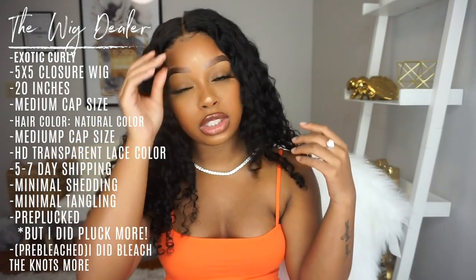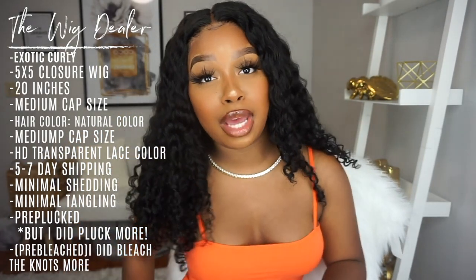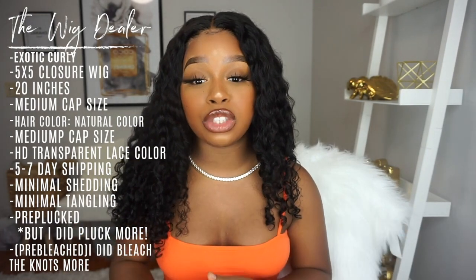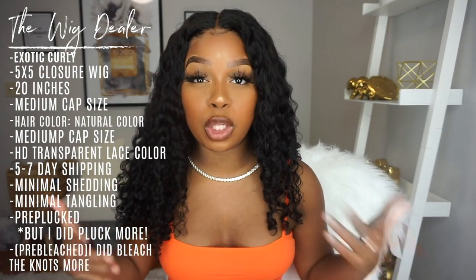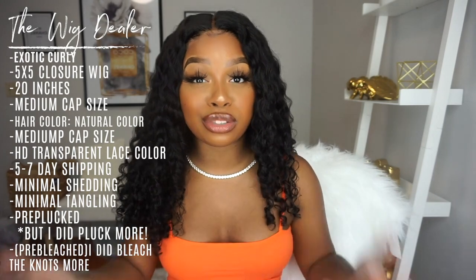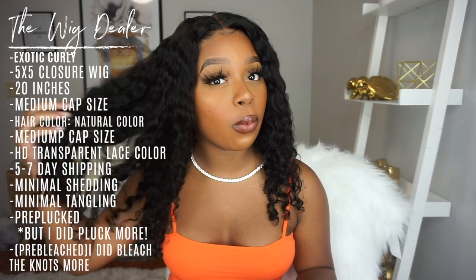I do not recommend you guys wearing this hair straight out of the pack. You guys possibly can, but this is just for any curly hair in general, or even for straight hair to me. I think that you should always at least deep condition your hair, so that way you can kind of wake the hair up, give it a little bit more life, and just give it a fresh start, you know what I'm saying? That definitely did help with some of the dryness.